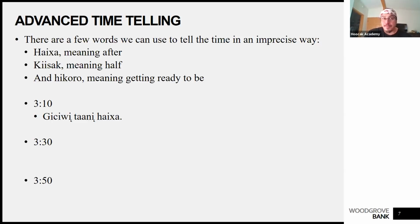3:30. Okay, so we're going to use the word kisak here. So Gichiwi Dani Naga Kisak Haicha Nankshana. Notice the same format. We're just taking out the 30 and adding kisak. So we could also say Gichiwi Dani Naga Kerapana Dani Haicha Nankshana, which would also mean it's 3:30. But you don't have to say all that. Gichiwi Dani Naga Kisak Haicha Nankshana.